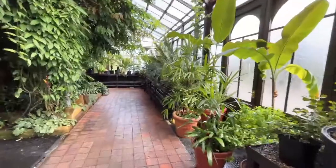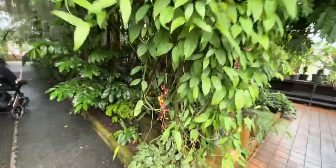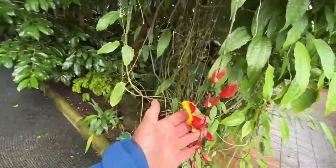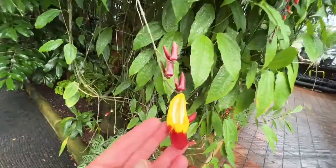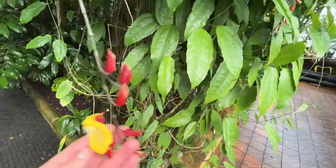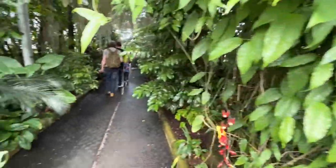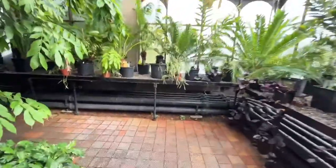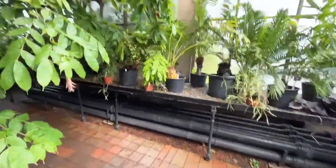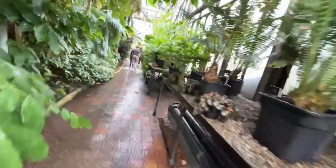I hear birdsong. Do you hear birdsong? I don't know if it's genuine or if it's piped in. Wow, a beauty. This is great. Kids love this as well. A jungle for kids. An adventure. Yeah, I can hear them. Are they real birds or are there speakers around?